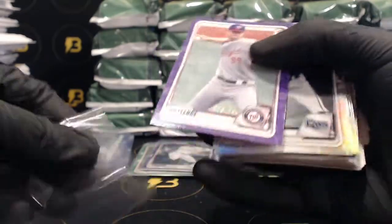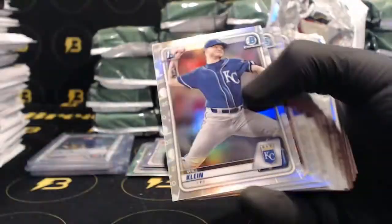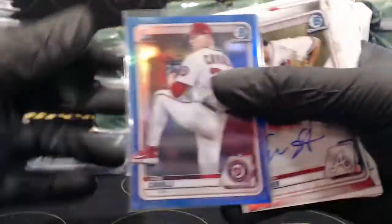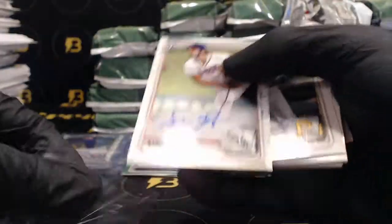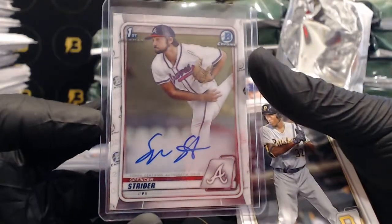Yeah, Rutledge to 250 going out to the Nationals. Yeah, Klein and Soleri. Yeah, Cavalli to 150 going out to the Nationals. And we got Strider going out to the Braves. First Bowman autograph. There you go, right on time, Marty.